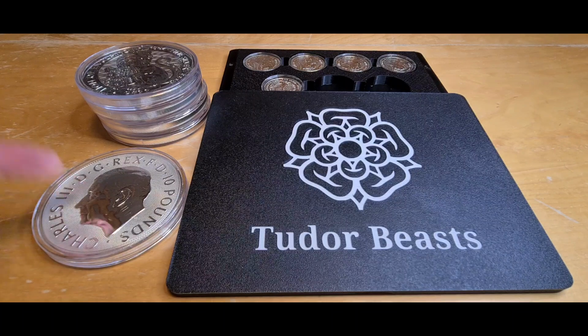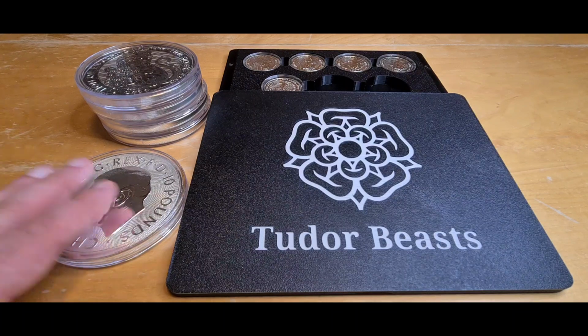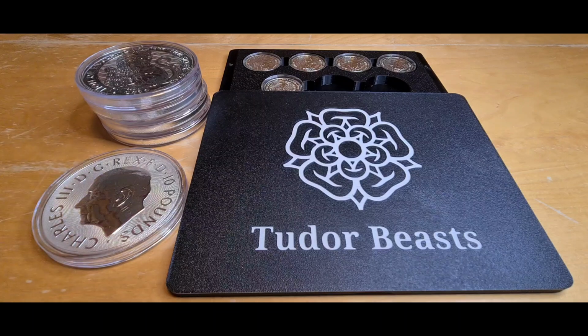Martin the Silver Trader has sent me in this coin, which is not going back, I'm telling you that, and I'm sure you can see here. But for me to cast my eyes on and give you my honest thoughts and opinion.